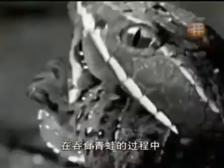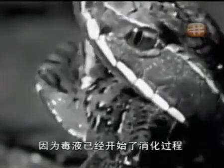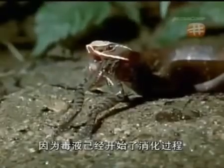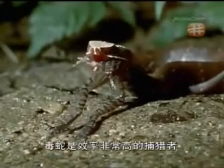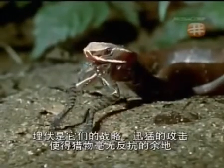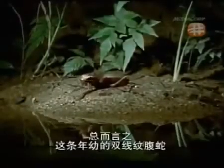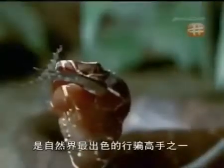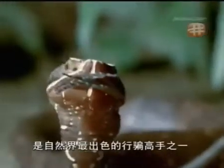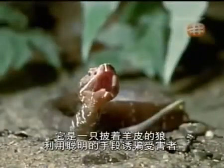As the frog is swallowed, the snake can save any further expense of energy because the venom has started the digestive process. Vipers are incredibly efficient predators. Their tactic is ambush, the strike is quick, and no struggle ensues. All in all, this young cantil viper is one of nature's great con artists, a wolf in sheep's clothing, using a clever ploy to entrap a victim.